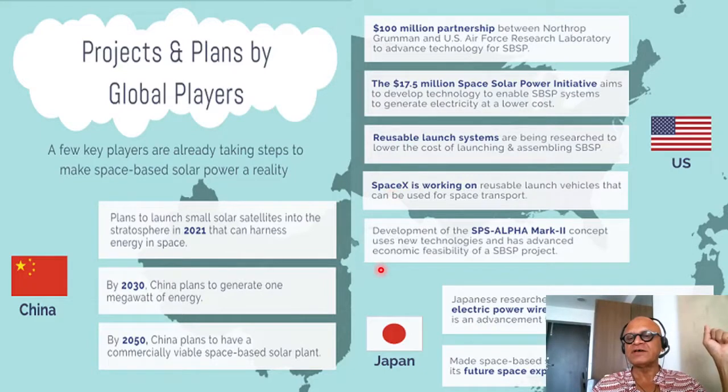Development of the SPS Alpha Mark II concept uses new technologies and has advanced economic feasibility of a SBSP project. In Japan, Japanese researchers successfully transmitted electric power wirelessly using microwave, which is an advancement towards SBSP technology, of course. Made space-based solar system part of its future space exploration vision.